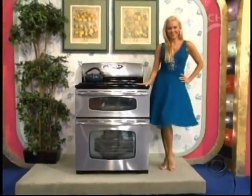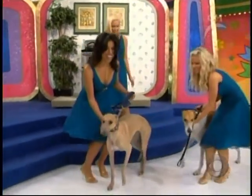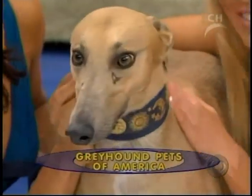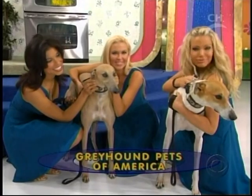Couple of beautiful greyhounds from Greyhound Pets of America. We have Zodiac and Millie, and look at them looking out. They're trying to find an owner right now. Greyhound Pets of America. Now, beautiful and made to last from Johnston Casuals.